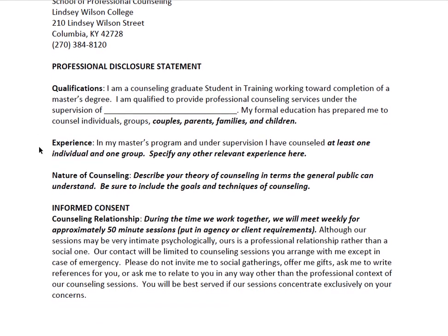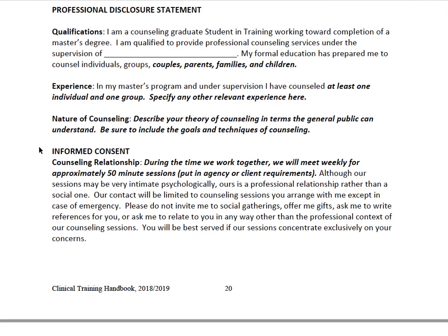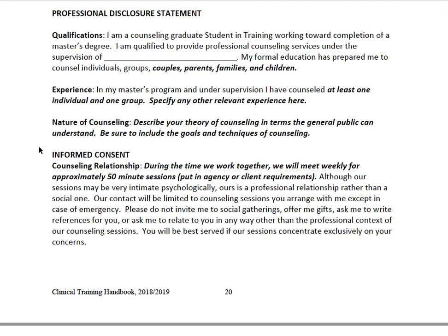Let's move on to the professional disclosure statement. So this will be the consent or part of the consent information that you'll provide to clients. And you must read and review it with each client. So we'll do that here so that you can get a sense of about how long it should take, that it's easy to go through, and you can get a sense or a feel for what information you need to de-identify or change in this template. So let's get started.